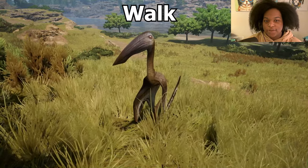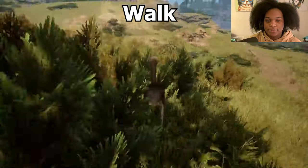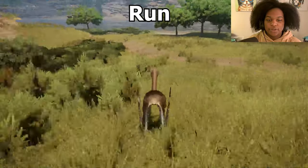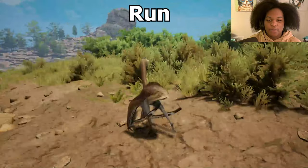All right, let's check out some of the animations. Here is our walk. Oh, he's basically running from the get-go. And then our actual run. You can't really tell the difference between the run and the walk, actually.